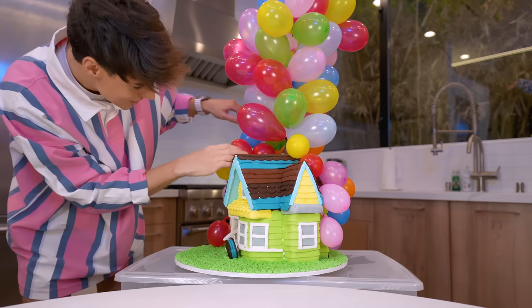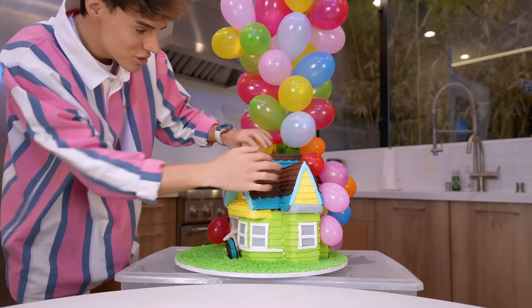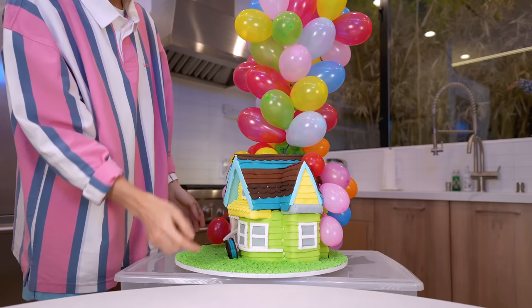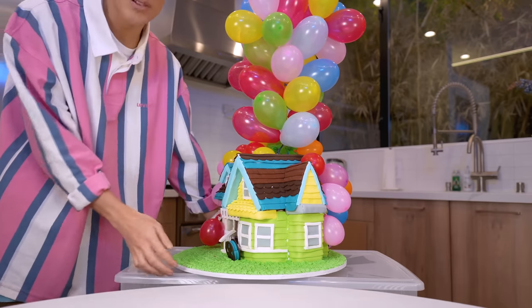Wait, the balloons are attached to the roof. It's really cute. I'm gonna try to show you the construction on this roof alone. I can't even build a roof like that on The Sims. Imagine doing this out of gingerbread. How is this even possible?